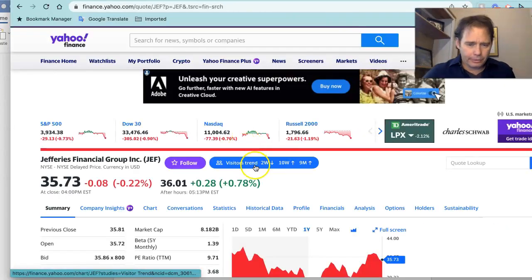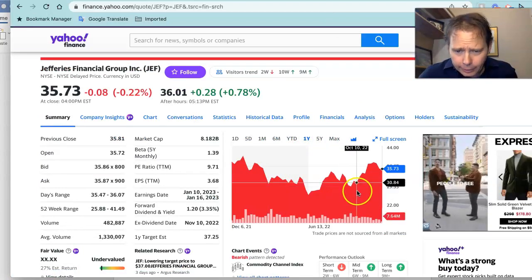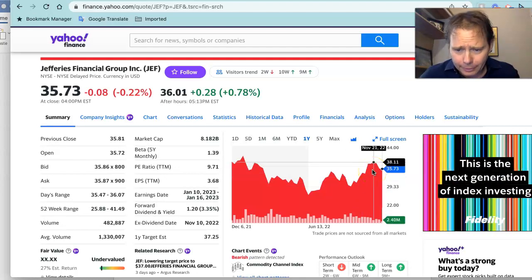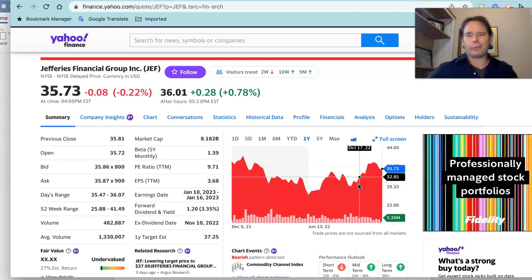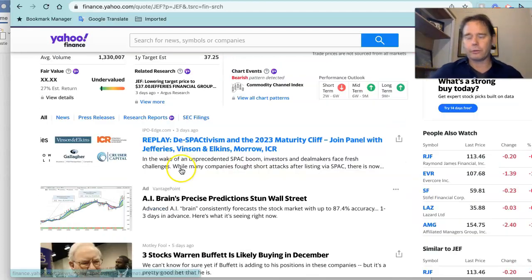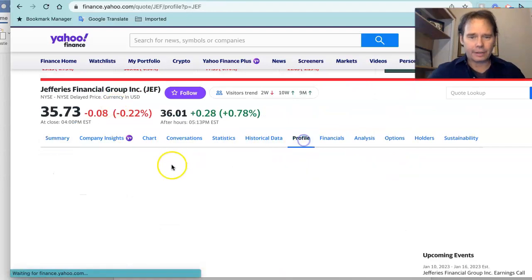As you can see right here with Jefferies, go ahead and take a one-year look. So here we are at the end of October, which was at about $32, up until now, which is about $35. So not that much of a change, 32 to 35 from the end of October to now, in Jefferies Financial Group. In case you didn't know, it's Jefferies Financial Group, so obviously it's a financial company.